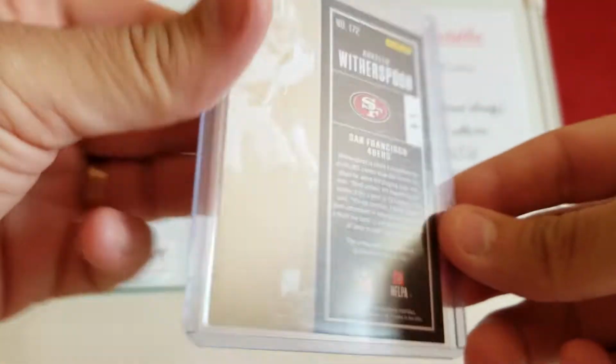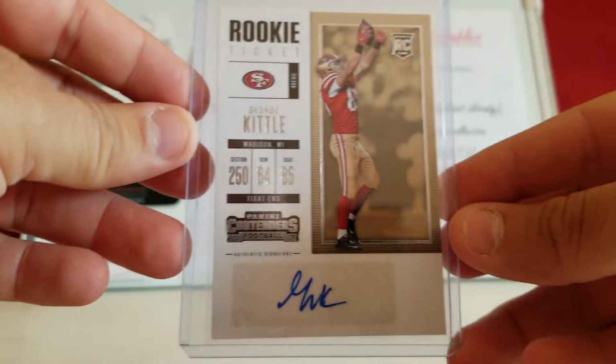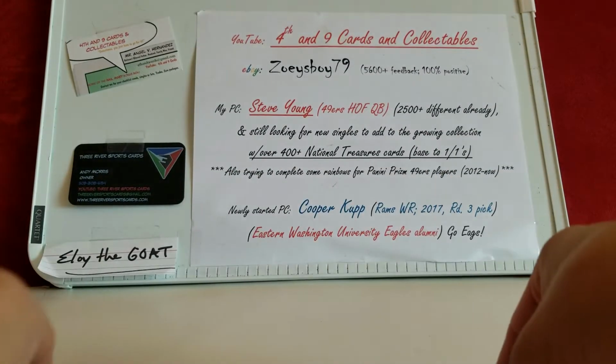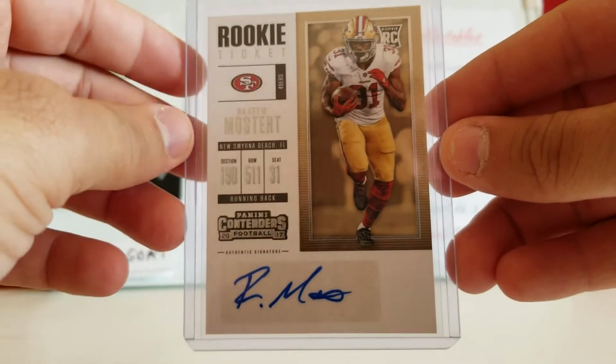Akeem Hicks. Oh, sorry, the last one was Kittle. I went right by him, Kittle. He's looking great for us. He's doing good things. He's going to be a Beathard go-to for sure. Raheem Mostert.